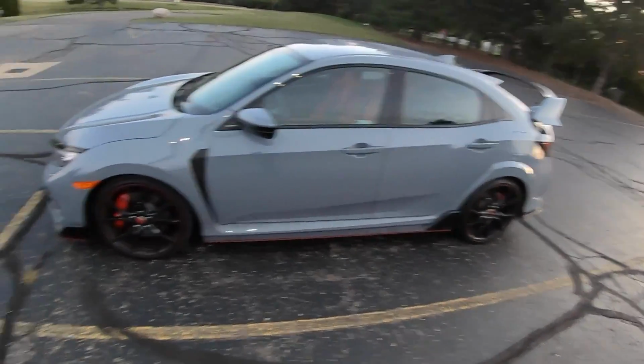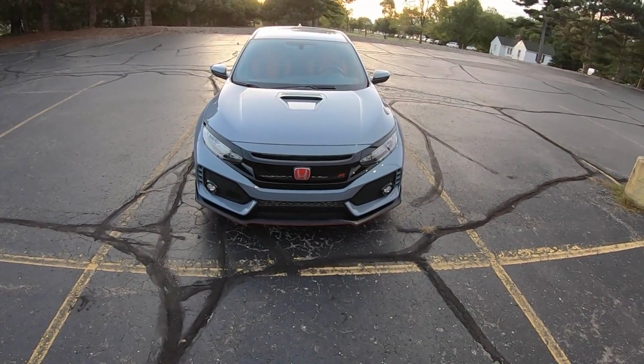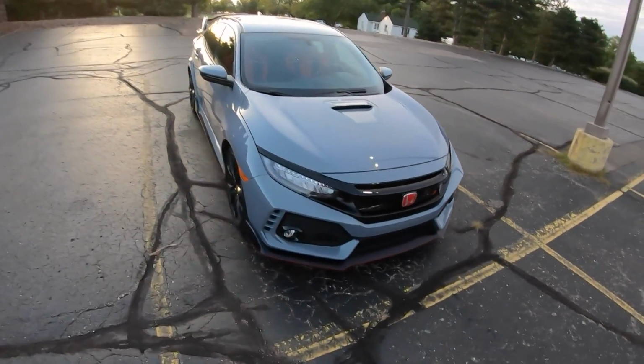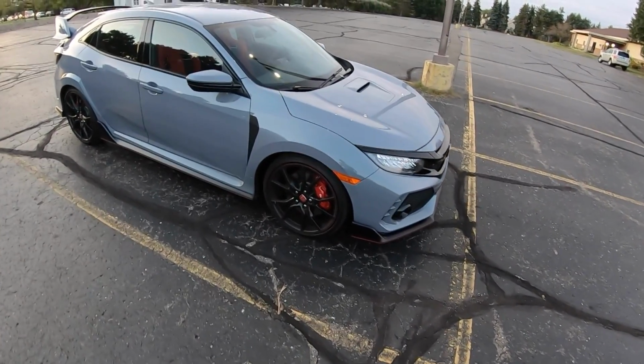The looks, I like the way this thing looks. I like how wide it is. I like how it's got all these vents and flares, and even though some of them are fake, it still adds to the experience. And I don't know, maybe it's just me, but I'm feeling some actual aerodynamics going on here with this car.